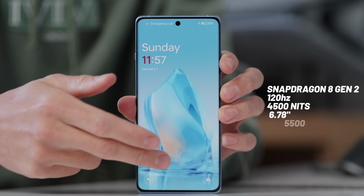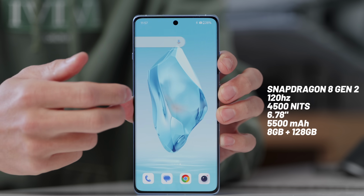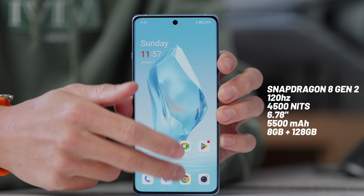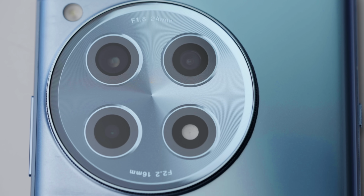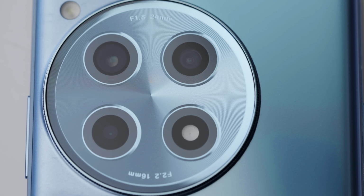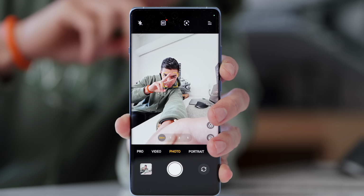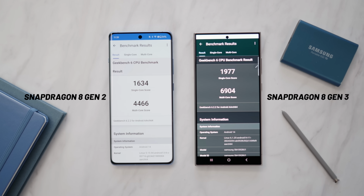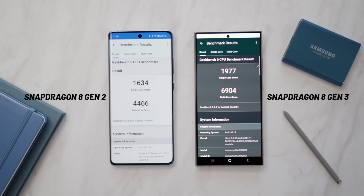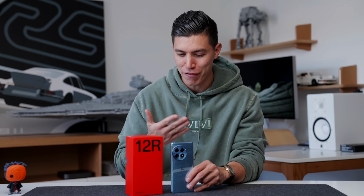$399 gets you last gen's premium flagship chip, so that's the Snapdragon 8 Gen 2. This still has a 120 hertz screen. It's the biggest battery that they've got on a phone, 5,500 milliamps, but I guess the only real downgrade is the camera system from the 12, so this one doesn't have that collab with Hasselblad. Other than that, this is the best phone with last year's chip, which was a premium chip. If you have benchmark comparisons, you might see a slight difference, but in actual performance, you can throw everything at this that you would throw at the 12 or any flagship, and it still performs great.